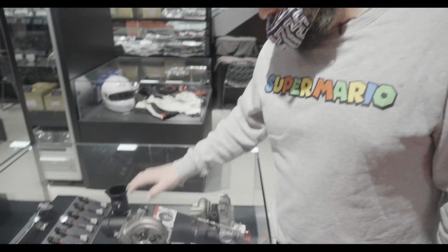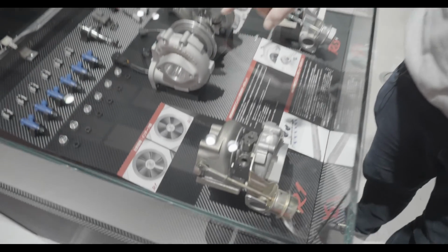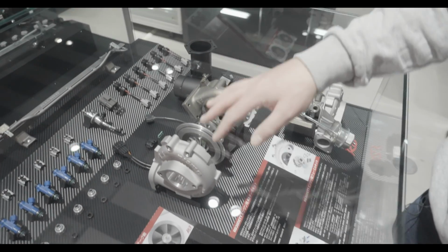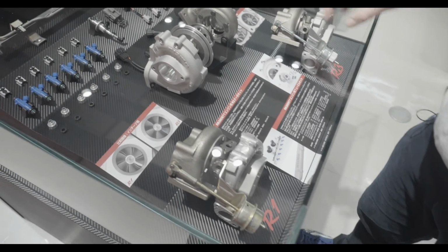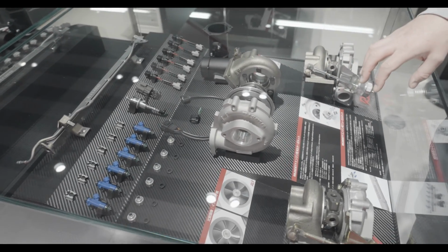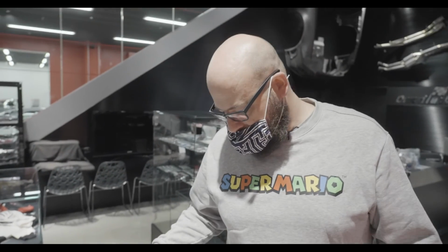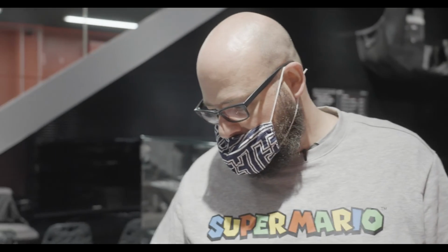Okay, so this is the breakdown of what the R3 package is made out of. It's basically an upgrade on the turbocharger side, and of course the fueling to go along with it. And you can kind of add this to the R1 package and get a bit of extra power, a bit of extra response, and of course the fueling to match that.